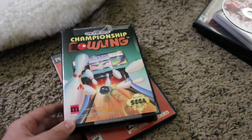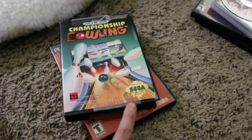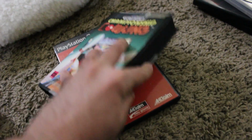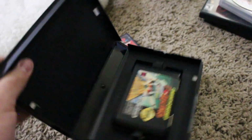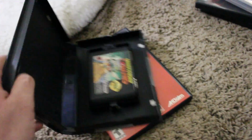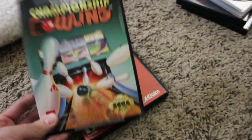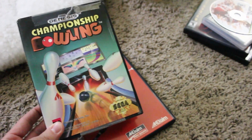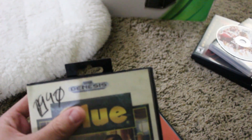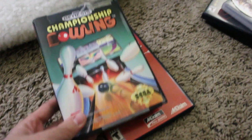Championship Bowling. This unfortunately was not in as good of shape. As you can see, the protective sleeve on the outside has been removed. Ah, man, that is hard to do with one hand at least. It does not have the manual, but it is the cartridge only with the case and the cover art there. Also, the little handle here that would be used to hang these in stores has been cut off. This is also $1.50.